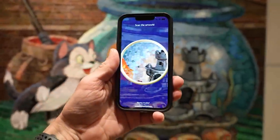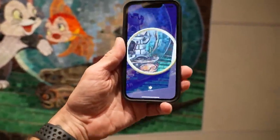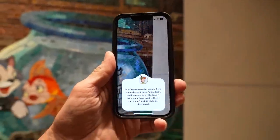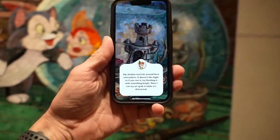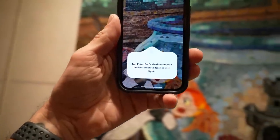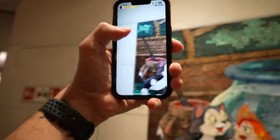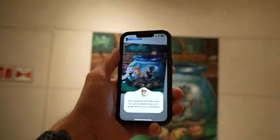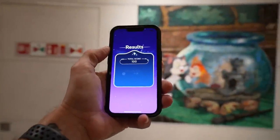Let's see, what do I find? Oh, what was this? All right, well, there's Peter Pan's shadow right there. I found it. So try flashing it with something bright. Try to grab it when it's distracted. Tap Peter Pan's shadow on your device to flash a light at it. Well, this is getting hard. Oh, he keeps flying away from me. Oh my. Did I get it? Yeah, it worked better for me to back away and get the shadow that way.